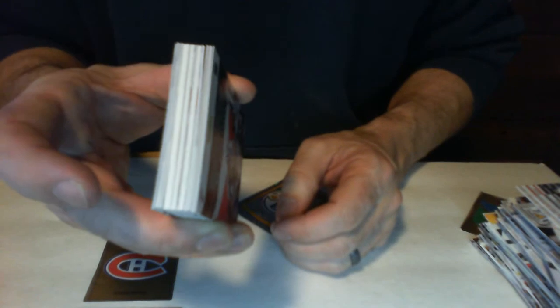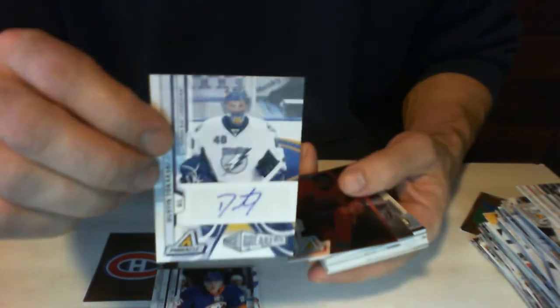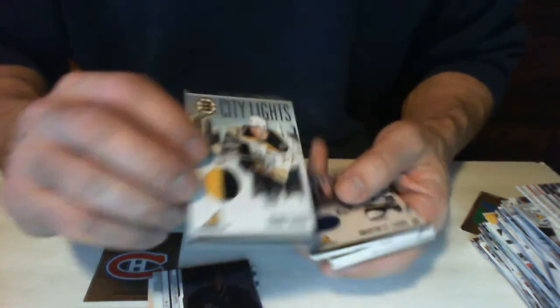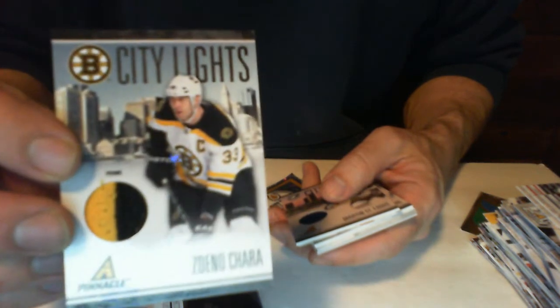So there we go, everybody. I'm going to recap it. Actually, lots of hits, as you can see. Big stack of them. Good box in that way. Josefson. It's part of Pinnacle. If you ever wanted to get a box, one of the safest boxes, you know you're going to get something out of it. Tokarski. Zetterer. Vincent Lecavalier. And of course, our big hit of the box. I don't know, the Tokarski, I think, is a pretty big hit, too, personally. And the City Lights, Zdeno Chara, Prime, nice Prime.